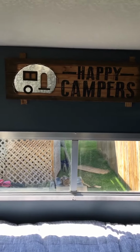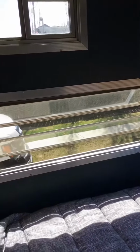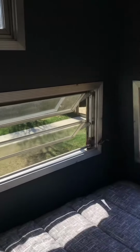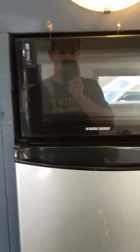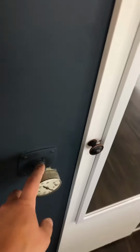We still gotta put in all the blinds. I got them ordered. But yeah, it's gonna be nice and cozy. Still need to do the trim around this here, and that's basically really the last piece. I don't know what this is, but I'm probably just gonna paint over it.